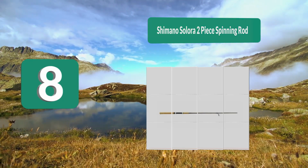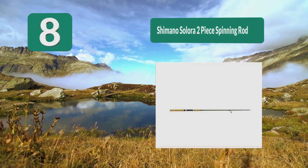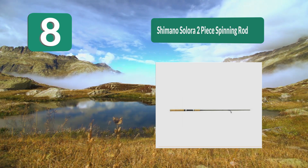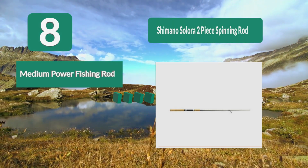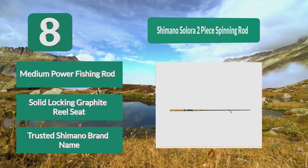Number 8. Shimano Solora 2-piece spinning rod. If you're offshore fishing, this rod has you covered. The Shimano Solora 2-piece spinning rod helps to secure your investment. If you want a rod that will last you for many years to come, the Shimano Solora 2-piece spinning rod is the product you want to invest in. Medium power fishing rod. Solid locking graphite reel seat.